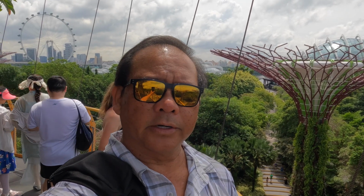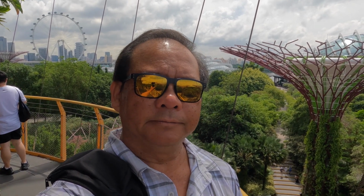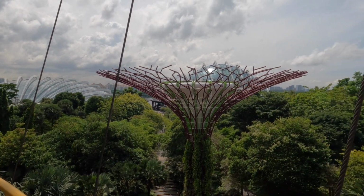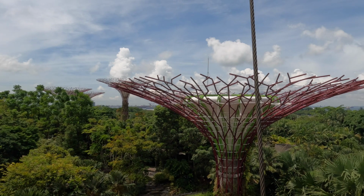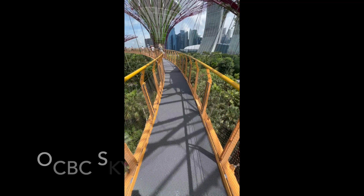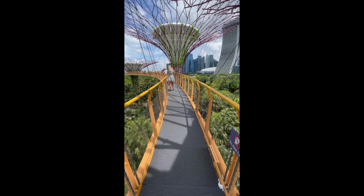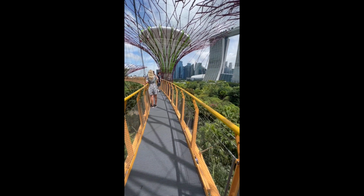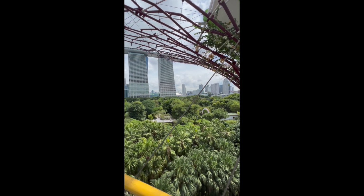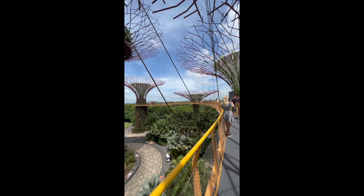Action at the Gardens by the Bay, and I'm currently on the OCBC Skyway, and here's a look. The supertrees are sustainable vertical gardens housing over 162,900 plants of over 200 species. 7 of the supertrees are designed to harvest solar energy. It is highly recommended you visit the Skyway first, because if it rains, they close the Skyway for safety reasons.